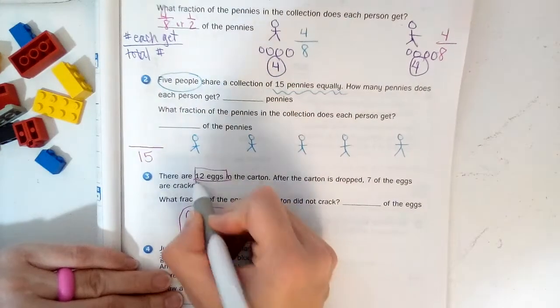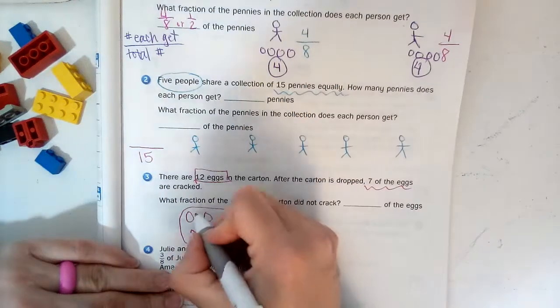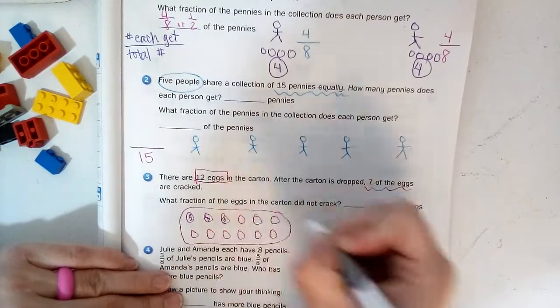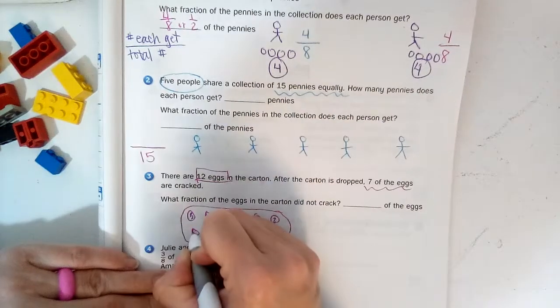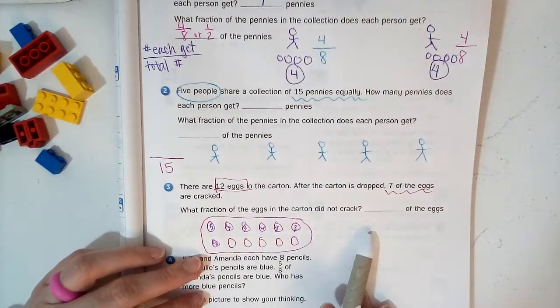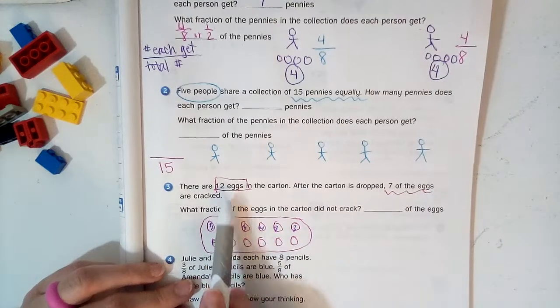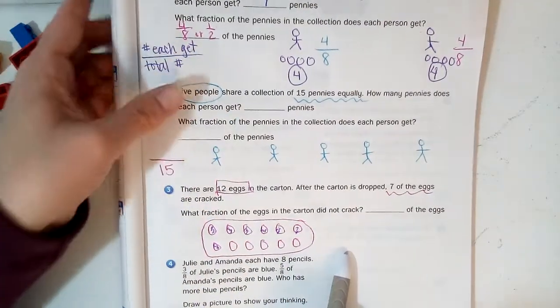So there were 12 eggs. Uh-oh, 7 of them cracked. Here's the crack. 1, 2, 3, 4, 5, 6, 7. Oh my gosh, 7 cracked. What fraction did not crack? I'll give you a hint. The bottom number is 12. The top number is how many did not crack. So you're going to finish number 2 and number 3 on your own.